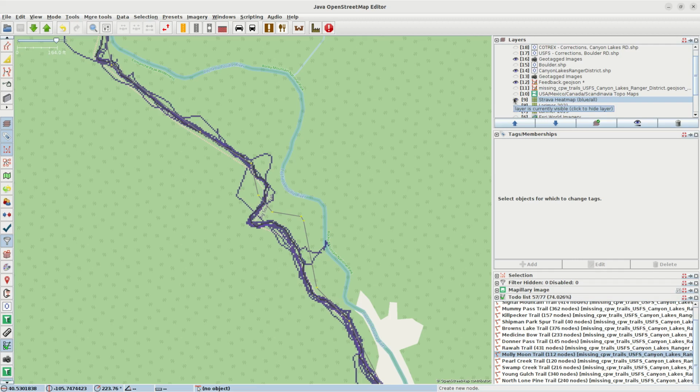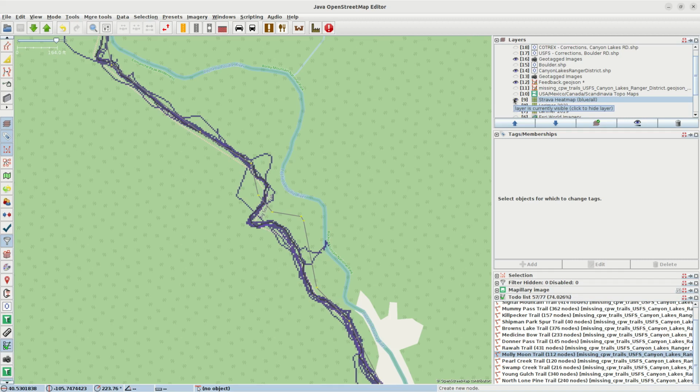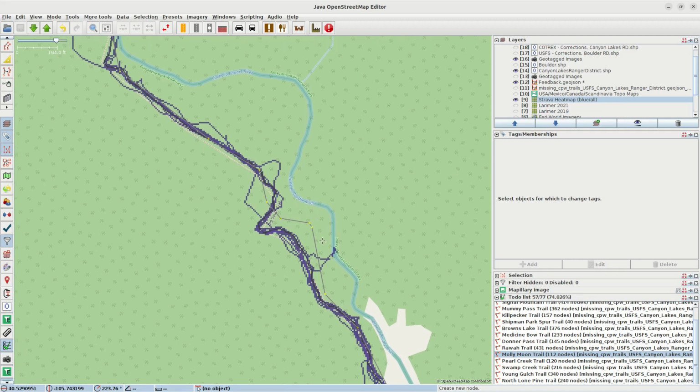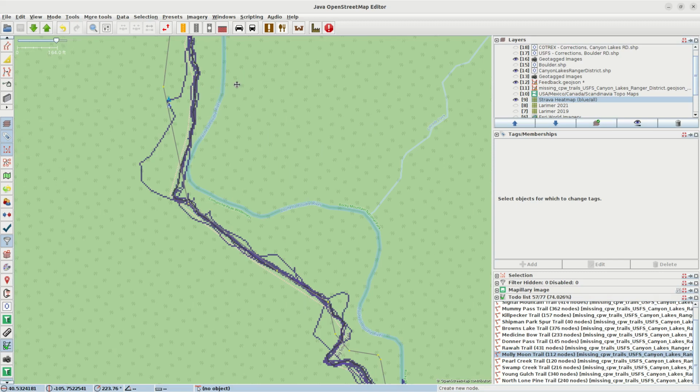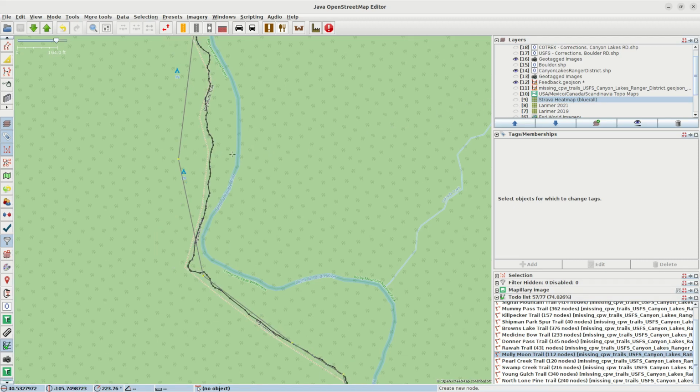it is very close to the Forest Service data, somewhat close to the OpenStreetMap data, and there's significant discrepancies still between COTREX and the other data sources. And in fact, if anything here, the discrepancy is even greater if we measure to the Forest Service data, about 131 feet.